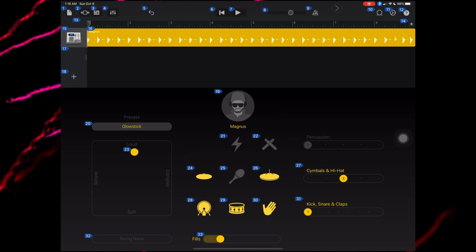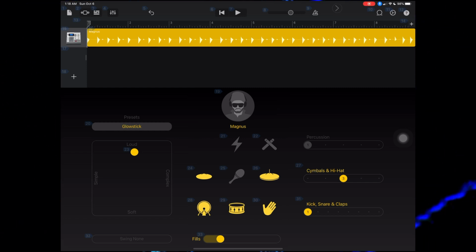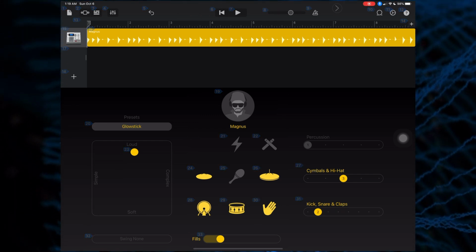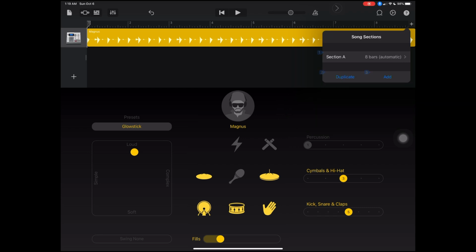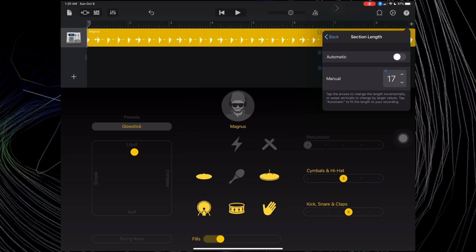Increment 2. Increment 27, 2. Increment 31, 2. Increment 31. Repeat 2 times. Increment 4. Tap 1. Tap 2. Tap 4. Repeat 31 times.